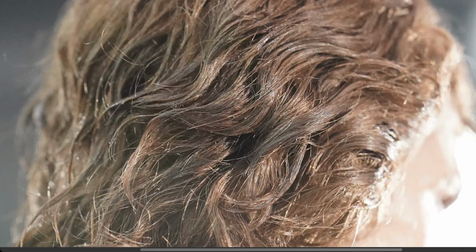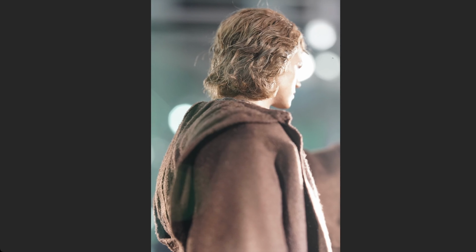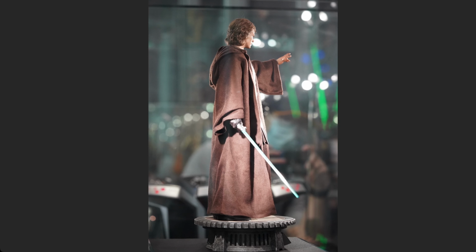It's just one of those things we're going to have to deal with as collectors if you want something like this, which is just fine. And there it is from the back. I think it's beautiful. Now, I do want to move on to the next part of the display.